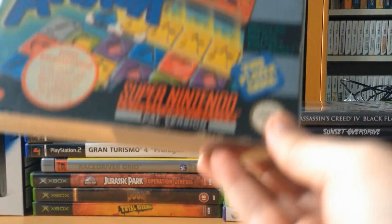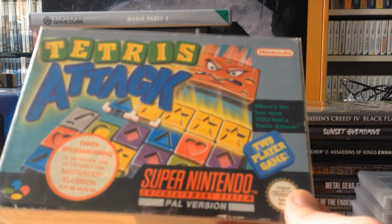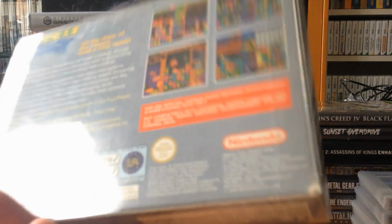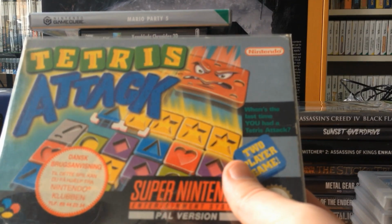I also got some Super Nintendo games here. Tetris Attack, which kind of looks really like the artwork on this. They really dropped the ball, which is kind of generic and yeah. But it is a really fun puzzle game.